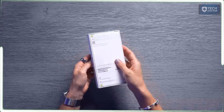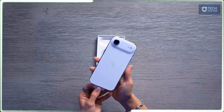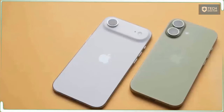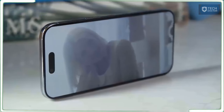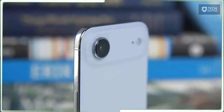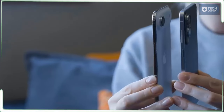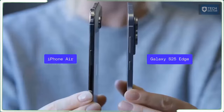The iPhone Air is Apple's boldest design refresh in years. It is almost impossibly thin at 5.64mm, yet still sturdy thanks to the use of titanium and Ceramic Shield. Its 6.5-inch ProMotion display and iOS 26's Liquid Glass makeover feel purpose-built for this form factor, even after a week of use. This still feels like Apple's most exciting design refresh in years.